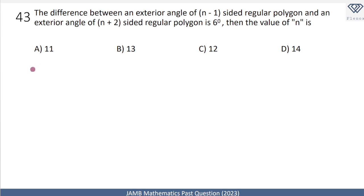So now the first thing you need to know is that the formula for calculating the exterior angle of a regular polygon is 360 divided by n, where n is the number of sides. So the first regular polygon, let me call that E1, is going to be 360 divided by the number of sides, which is n minus 1, as we have over here. Then the second regular polygon has 360 divided by n plus 2.